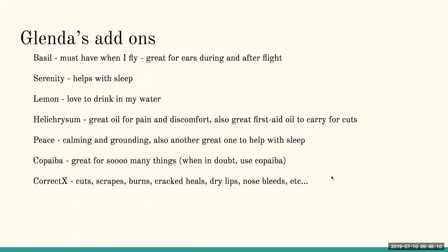And then some of my favorite add-ons. Basil is a must-have when I fly. I find that it's really helpful for putting behind my ears, either during the flight or after the flight if my ears are still kind of popping or not popping. Serenity, a lot of times when I travel and if I'm sleeping somewhere new, I have a lot of trouble getting to sleep. So having Serenity either to put in the diffuser that I've brought along or to put on my feet or rub on the pillow.